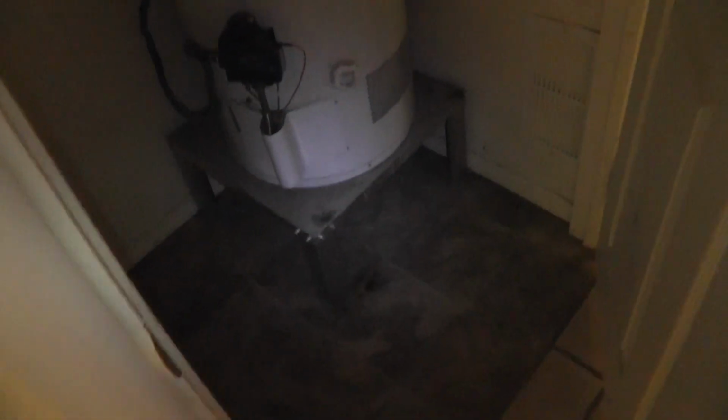This door, we got a gas water heater. Everything looks good to go in there. I don't see any problems. Everything looks sealed up. The vent looks good. I'm gonna replace the batteries in this little carbon monoxide detector. Get that fixed up and put new batteries in.